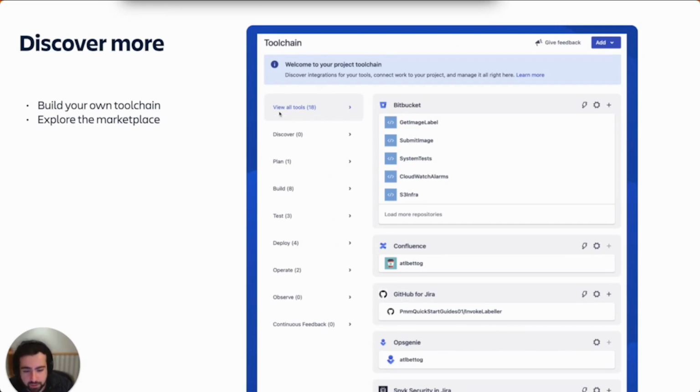From here, you can see all the categories in the software development lifecycle, and it groups every integration that you've added to your project by the stage of that software development lifecycle. And for the deeper integrations where we actually have that concept of the data, you can see that all right over here in the Toolchain page.